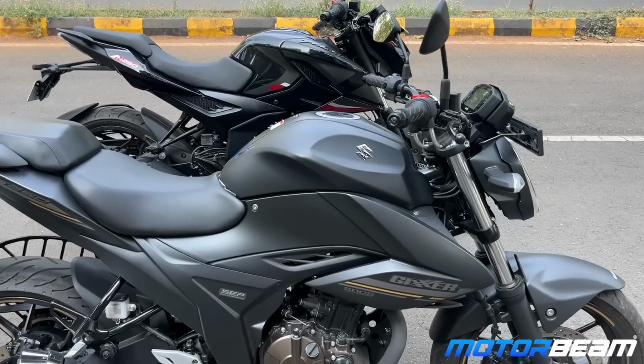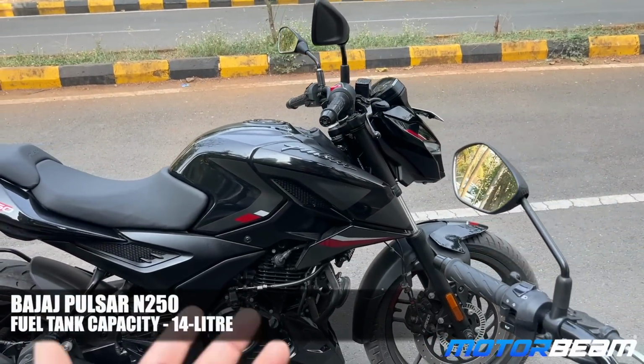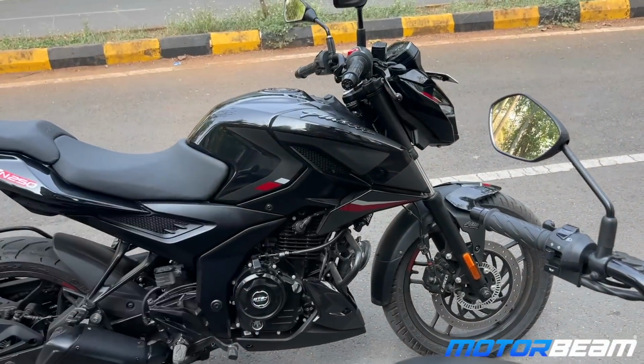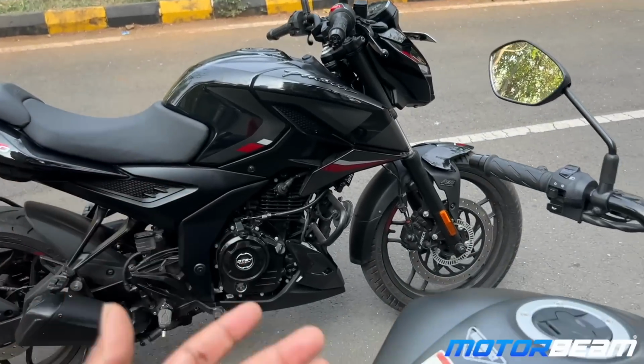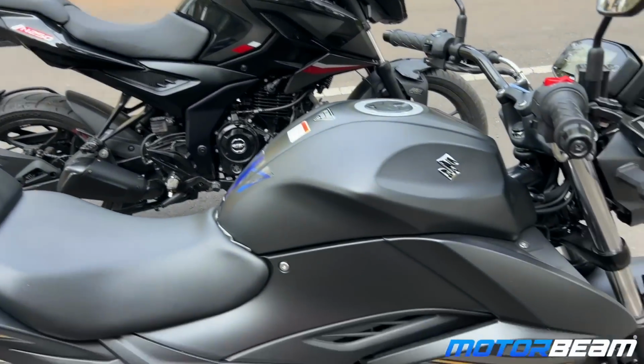Talk about the fuel tank capacity too. On the Gixxer you get close to 12 liters of fuel tank, while the same on the Pulsar is close to 14 liters. So you get a little more range, while both the motorcycles give almost the same mileage. Pulsar gives about 0.5 kilometers per liter more. Plus a bigger fuel tank means more riding range as compared to that of the Gixxer. So if you want to go touring, you should actually select the Pulsar as compared to that of the Gixxer.